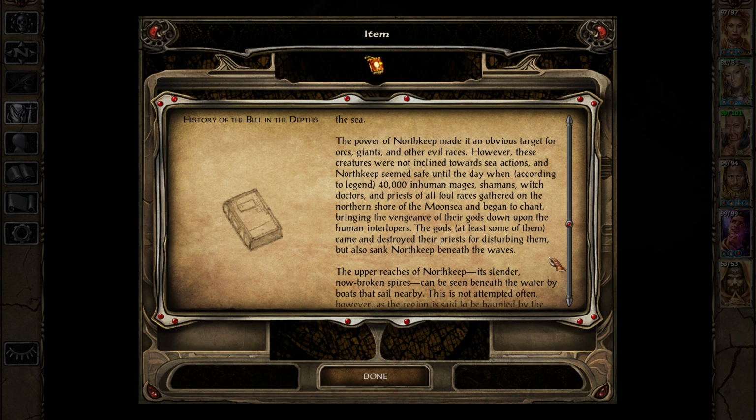However, these creatures were not inclined towards sea actions, and Northkeep seemed safe until the day when, according to legend, 40,000 inhuman mages, shamans, witch doctors, and priests of all foul races gathered on the northern shore of the Moonsea and began to chant, bringing the vengeance of their gods down upon the human interlopers. The gods, at least some of them, came and destroyed their priests for disturbing them, but also sank Northkeep beneath the waves. I like how the gods are like, we're annoyed at you, so we're going to get rid of you, but we will do what you asked.